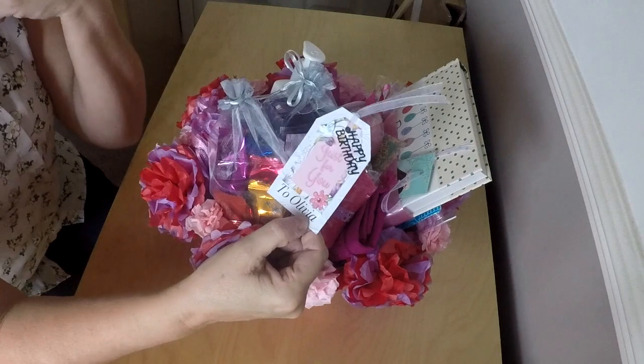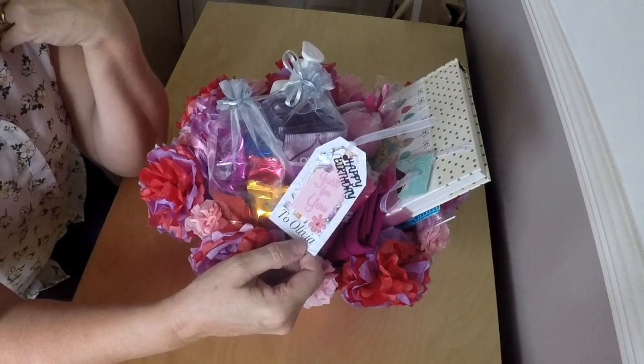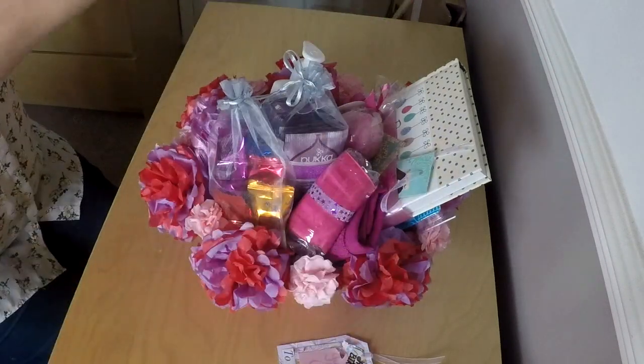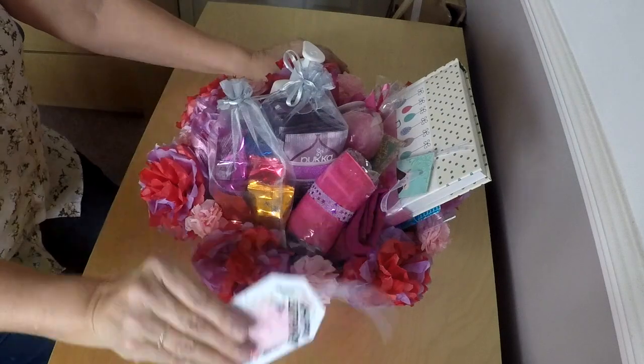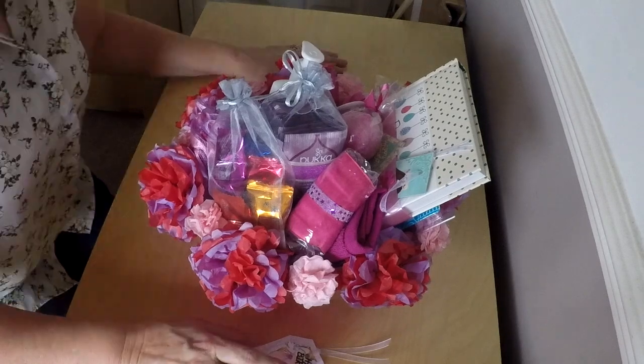And then I made this little tag, happy birthday just for you, to Olivia. And yeah, so what I'm going to do is I'm going to put it in some cellophane and tie this on the top. So I will do that now, and then I'll show you the finished article.